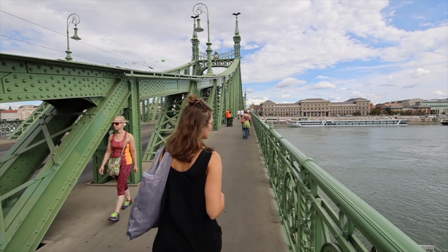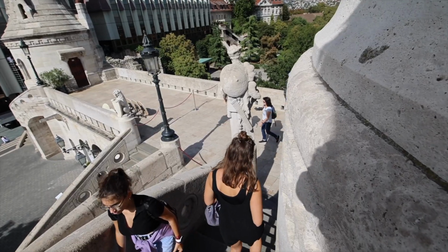We're leaving Fisherman's Bastion right now. It is absolutely beautiful here. I think the entire castle district is a really cool place to come to see some really good views of the city. But now we are heading back across the river, and we are heading to Central Market Hall to eat some lunch.